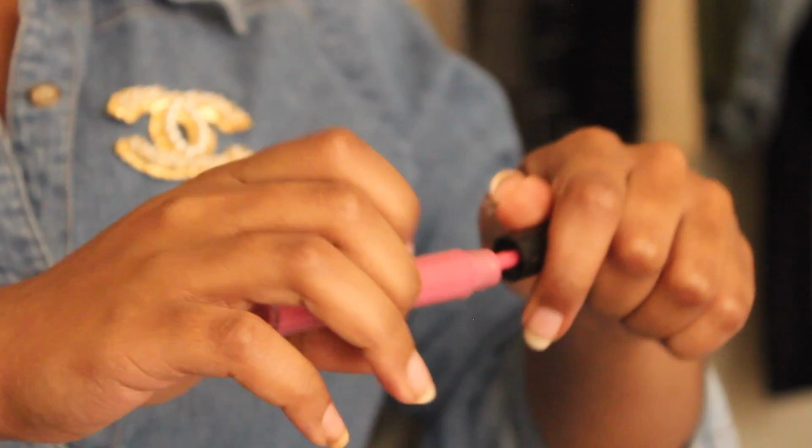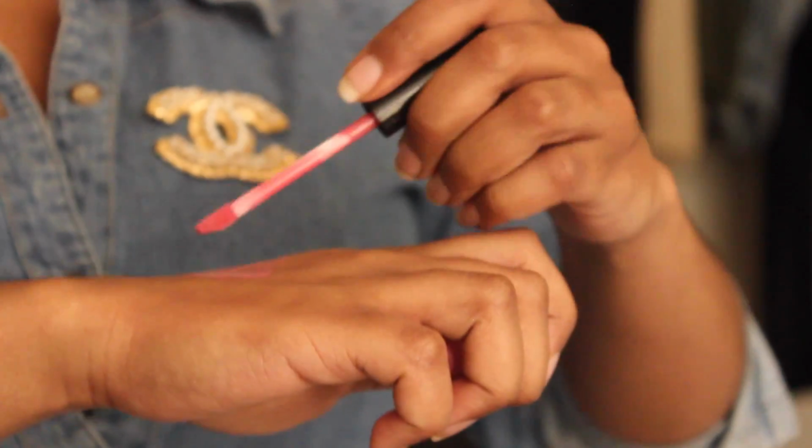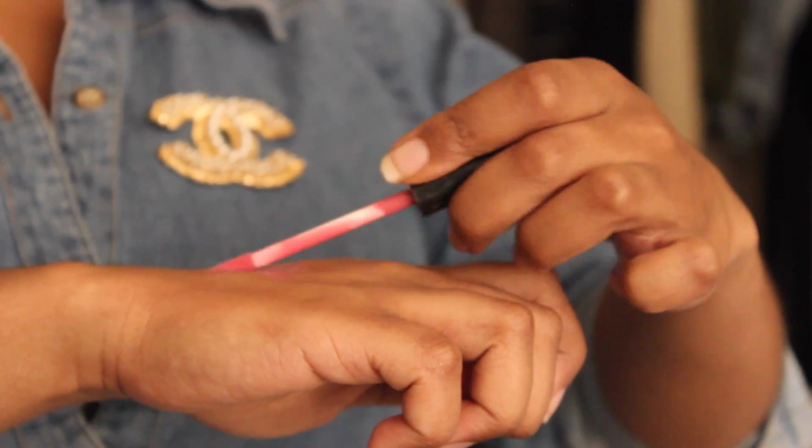I'm not really a gloss type of girl, if you guys haven't noticed that. I don't really care for glosses that much, but when I do, I don't like for my gloss to be super glossy, and I don't like for my gloss to be sticky. So with this one, as you can see from the swatch, it's not glossy at all, and once you put it on top of a lipstick, especially on top of a nude, it just looks so good.